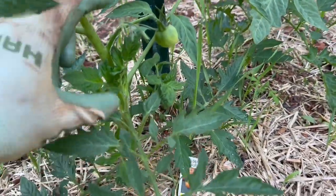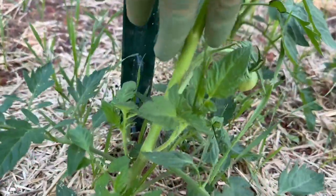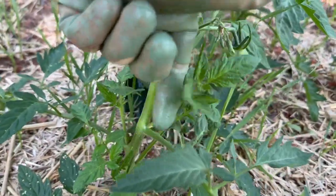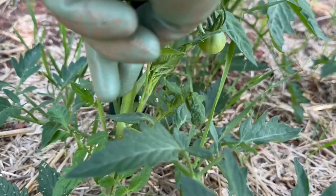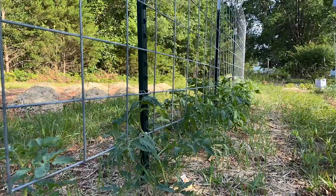I'm also to the point where I need to start pulling off suckers, which are these guys that go up at like a diagonal. So I'm gonna try and do that as well.